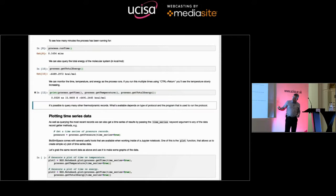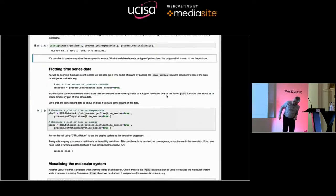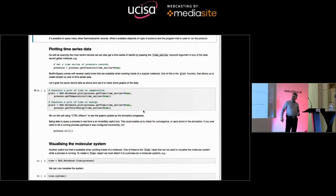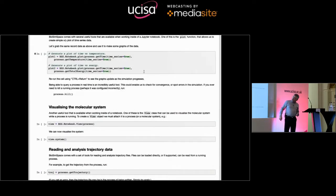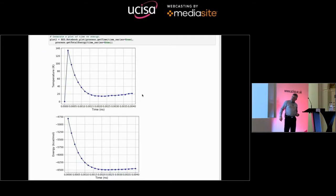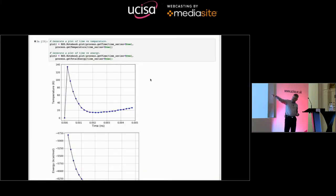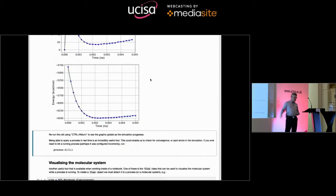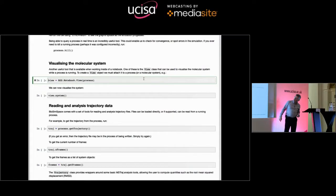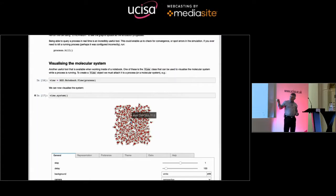The simulation's still running, and you can see the values are changing. The total energy went up there, I think. You can also produce graphs of the data, and if we re-execute that cell, you'll see that because the simulation's still running, the data has changed. Jupyter Notebooks don't by default have this, but you can add it in.